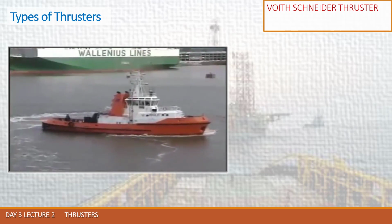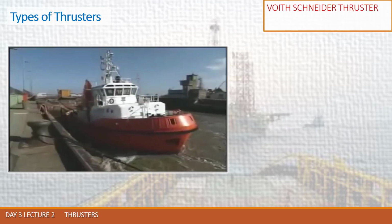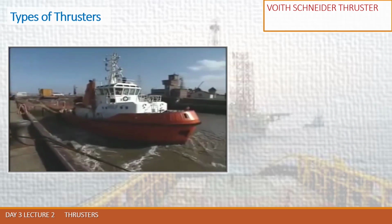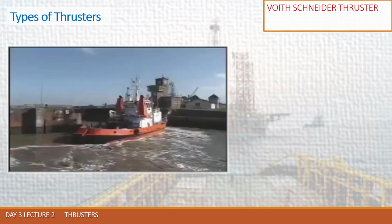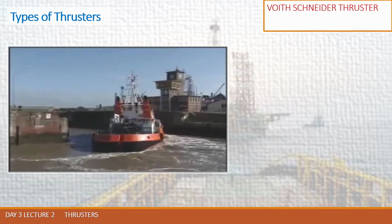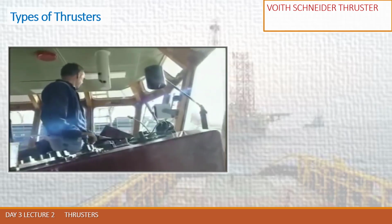Turning on the spot, no problem with the VSP. Traversing, that's to say moving sideways, is also a matter of routine. Precise thrust control from zero, ahead or astern, that's a prerequisite for this job, of course. The controls are simple and logically related to the movement of the vessel. The captain can concentrate on the job, not the machinery.